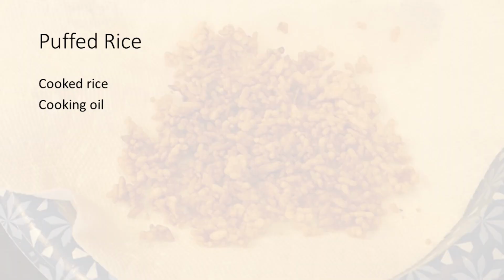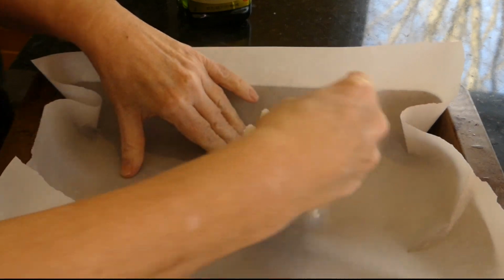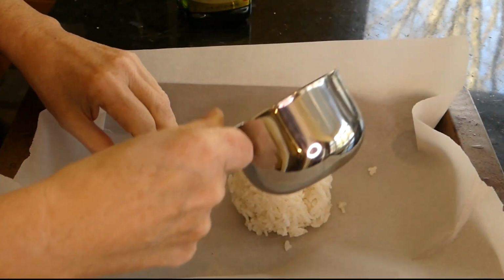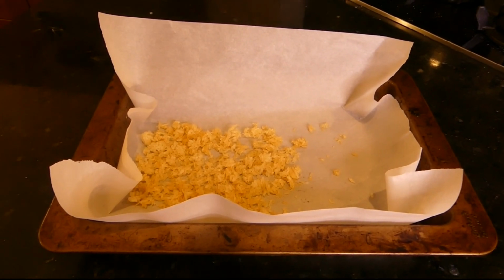It's really easy. So, leftover rice again. We're using 1 cup rice, and we got oil for frying. You want to preheat your oven to 250 degrees and put your cooked rice on parchment paper on a baking sheet. And then you're going to bake for 2 to 2.5 hours or until all the moisture has evaporated. And then let it cool completely.